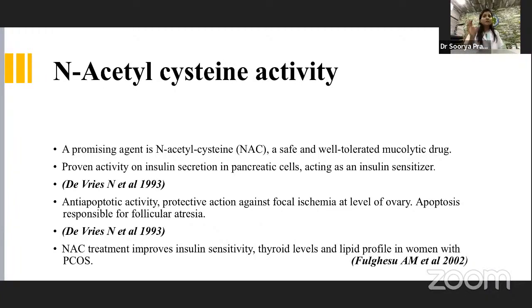therapy. Ultimately, they get conceived in 2 or 3 months. So when we talk about adjuvants, metformin is a beautiful adjuvant. At the same time, N-Acetyl cysteine, which is an excellent mucolytic drug, is also an insulin sensitizer. It not only improves the insulin sensitivity, it also alters the thyroid level and lipid profile of the patient in PCOS. If you look into any PCOD women, there is definitely a chance of hypothyroidism or alteration in the lipid levels. So if you put them on any sort of supplements, a definite role is there. If not a definite role, it definitely helps to a certain extent in achieving ovulation.